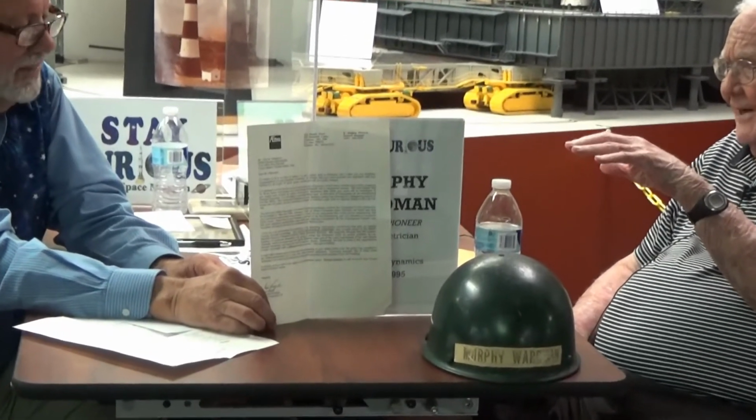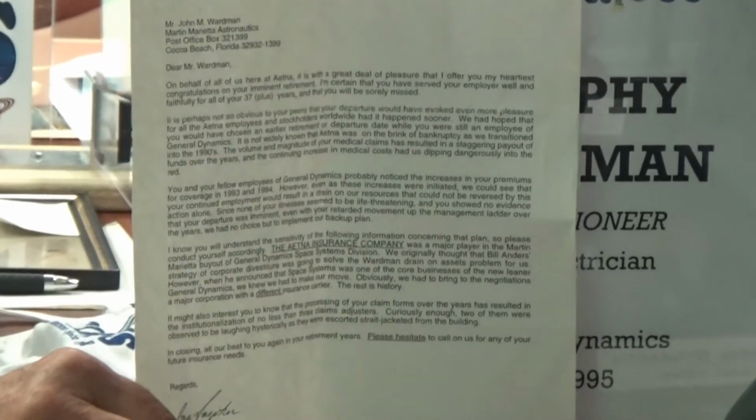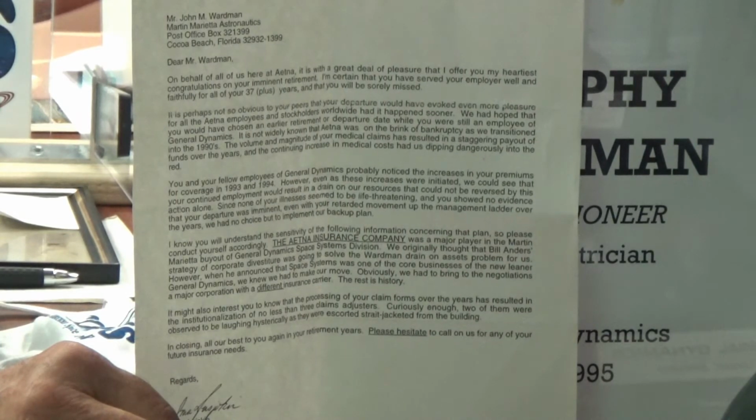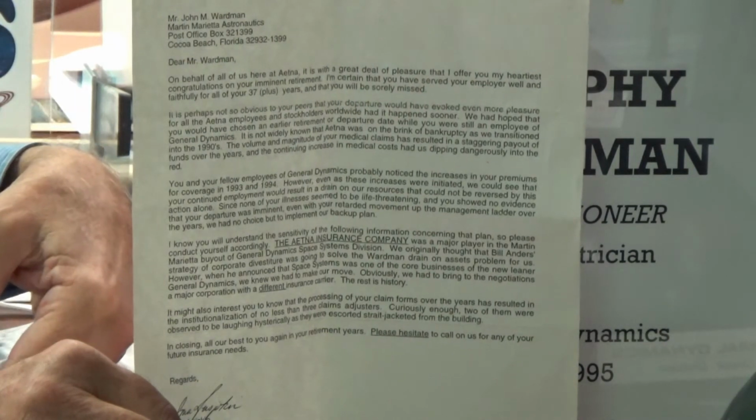It was written by a friend of mine who used the Aetna letterhead, because he knew that everywhere I went, I ended up in the hospital. It's not funny, but if I went to Vandenberg, I ended up in the hospital at Vandenberg. I go to San Diego, I end up in the hospital of San Diego. I'm laying in a bed in San Diego, and this nurse comes over and says, "Are you Van Johnson?"